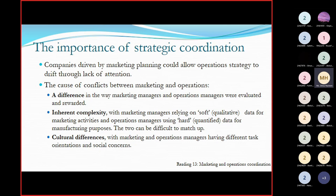The companies driven by marketing planning could allow operations strategy to drift through lack of attention. The cause of conflicts between marketing and operation, what is the cause? Why do these two business functions have this conflict? Because there is a difference in the way that marketing managers and operations managers are evaluated and rewarded. In organizations, usually the marketers are more driven to sales, to selling more, right? The operation is more driven to making more products.